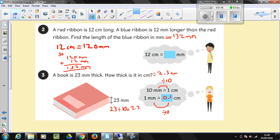Here's how I worked them out. So I used what Ravi was thinking, and I knew that 12 centimetres was the same as 120 millimetres. So if the red ribbon was 120 millimetres and the blue ribbon was 12 millimetres longer, it must have been 132 millimetres long. For question 3, I looked at the fact that 10 millimetres was 1 centimetre. So to get from millimetres to centimetres, I need to divide by 10. So if I've got 23 millimetres and I divide it by 10, that must be 2.3 centimetres.